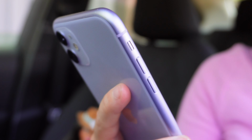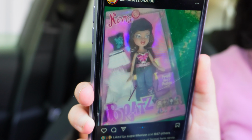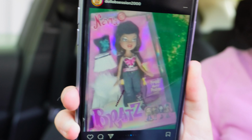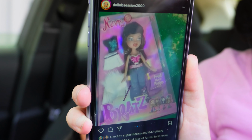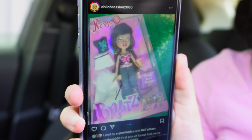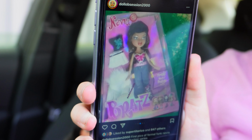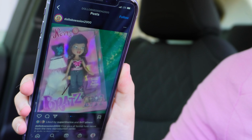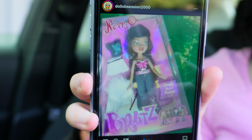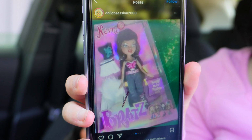Hold up. Just a second. So why does she come with First Date Nevra's second outfit? Why does she come with Nevra's other outfit that doesn't go with the Formal Funk? That makes no sense. If you're gonna release a doll, give it some of its actual original accessories, not accessories that came with another Nevra doll. Sorry if you guys can hear that. Formal Funk Nevra did not come with that outfit. That makes no sense. It's like they just added some sprinkles to something that's already shitty.